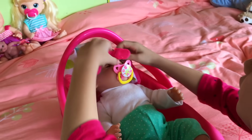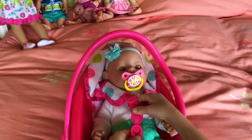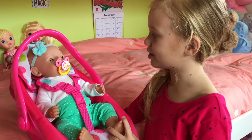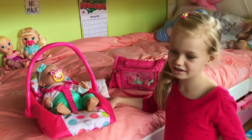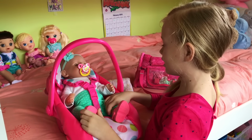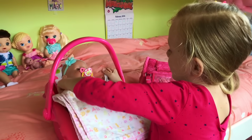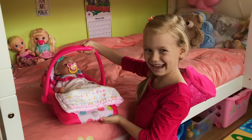Let's buckle in, Emma. Okay, let's buckle you in. Let's put this over your head. And let's buckle you in. There we go. You're all ready. And I'm gonna bring Emma with me to Target. Wait, I forgot to put her shoes on. Let me go get them. Okay, let's put them on. There you go, Emma. I just need to cover you up with this blanket. Here, put your hands up. And let me get my diaper bag. And let's go.